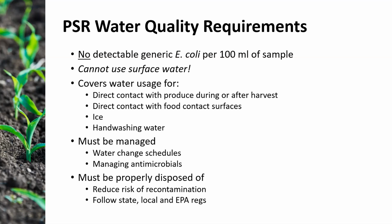So I already talked about some of the examples of what's covered under your post-harvest water, but basically it is anything that's in direct contact with produce during or after harvest, and anything in direct contact with food contact surfaces. So if you're doing cleaning and sanitizing of a surface, then that is going to fall under these post-harvest water requirements. And then of course, ice and hand washing water.